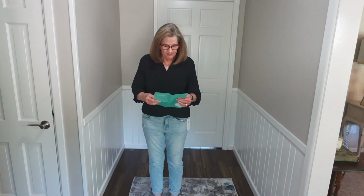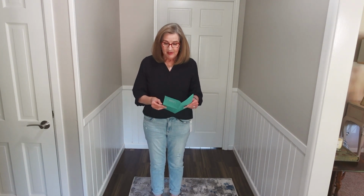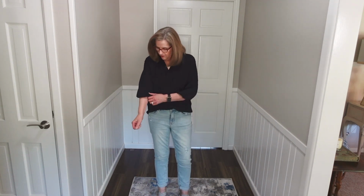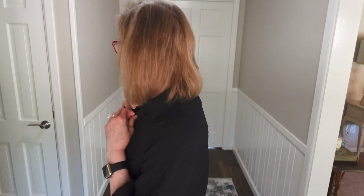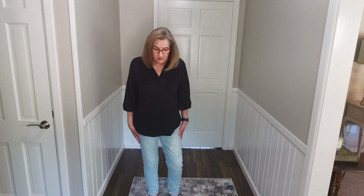Okay, next top. This is the Paper Moon Marlowe Clip Dot Top in black, size medium, $46. It's cute. I'll have to watch it back. It's not blowing me away. It's just a cute little top. Black. I like black. I'm always drawn to black. And then the collar. And the back. It's pretty long in the back. And here it is untucked. It's pretty cute. $44. Let me go try on the last top. I will be right back.